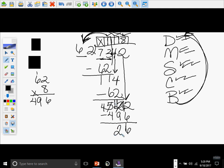I just subtracted. I need to compare. As long as my 26 that I got is smaller than my divisor of 62, and it is, I can keep going. Now, it's time to bring down. Except for when I reach up here to bring the next number down, there isn't one. That means that we are done. So for the purpose of number 5, our answer is 118 with a remainder of 8.